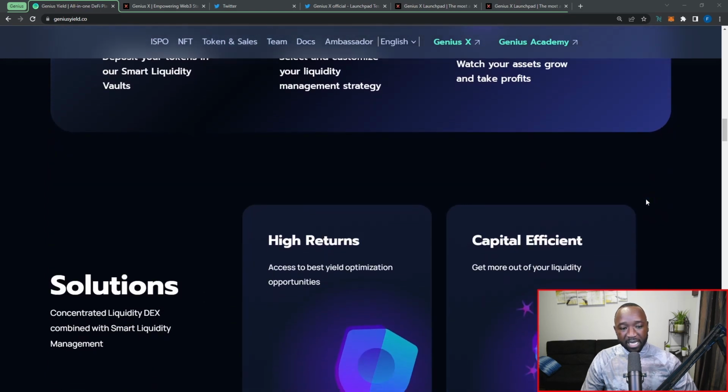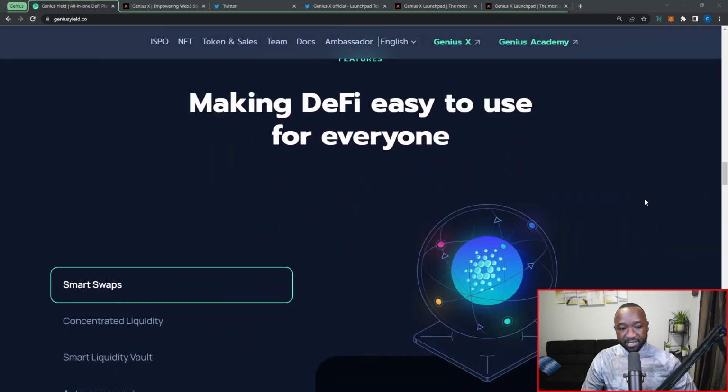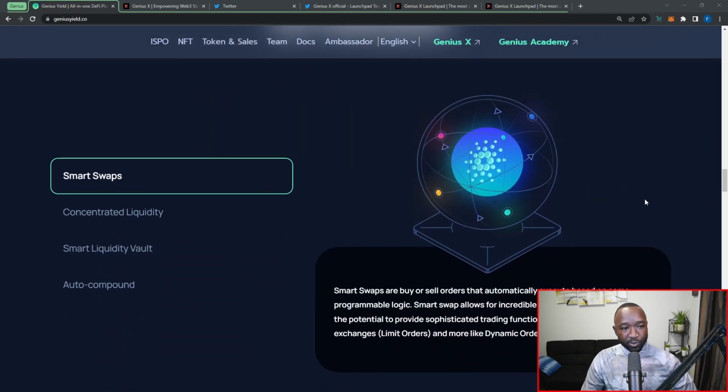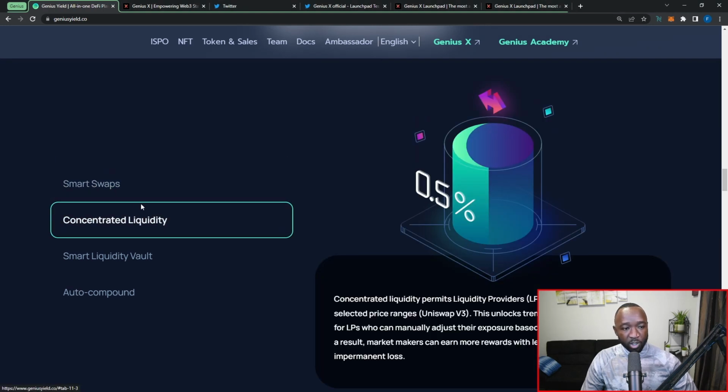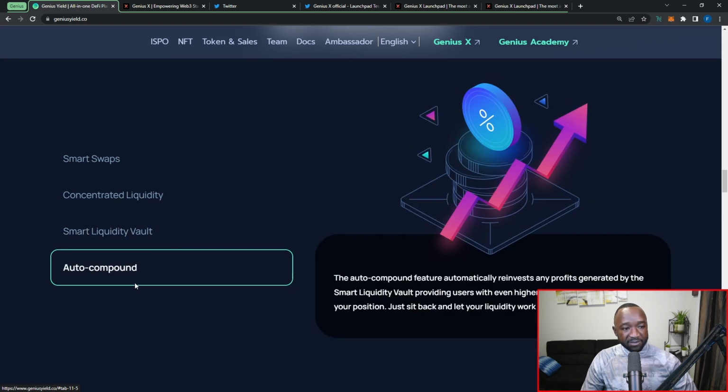Now, they're going to be offering a few different features that we have yet to see on other DEXs, which include smart swaps, which will be programmable orders that execute at a particular range. They're also going to have concentrated liquidity, which we're actually going to see a screenshot of here in just a second. They also have an automated yield optimizer or a smart liquidity vault, as well as an auto compounding feature to allow your earnings to earn you even more as they grow.